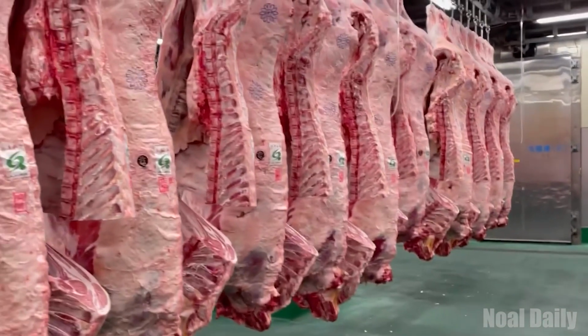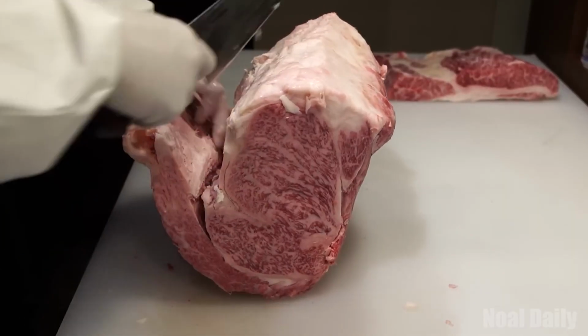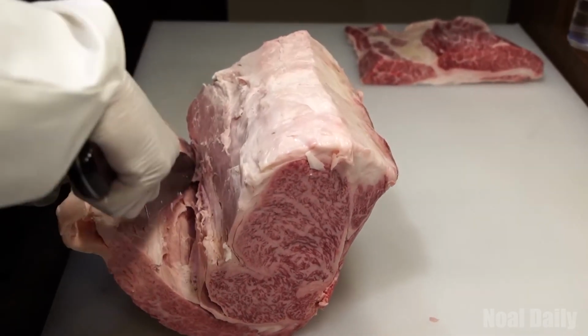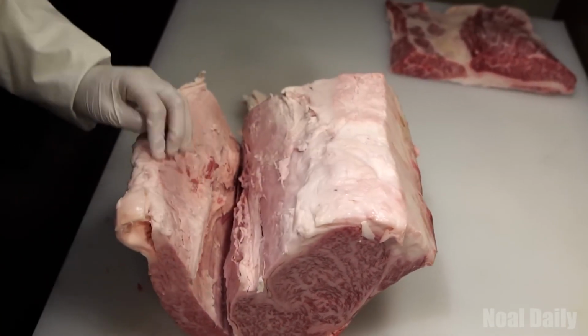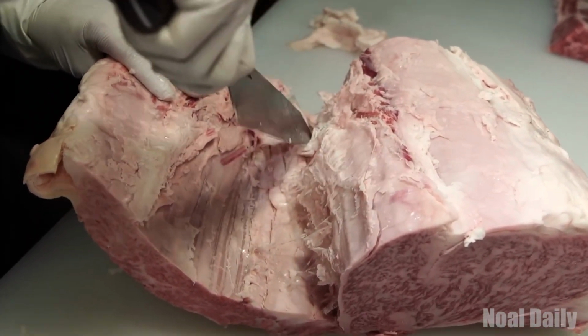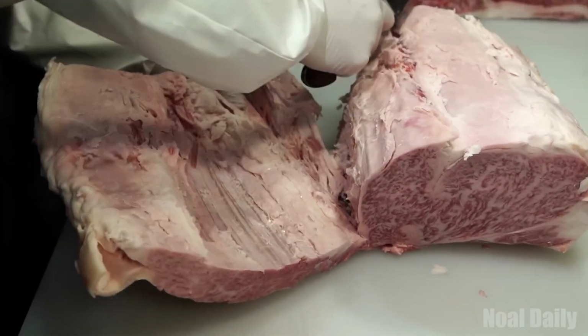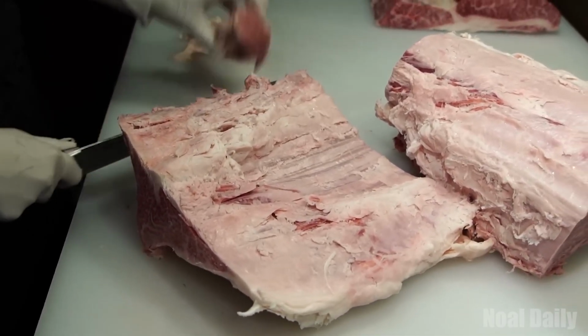Once they reach the ideal weight, the cows are sent to certified slaughterhouses. The meat is butchered under strict hygiene protocols, kept at low temperatures, and carefully handled to maintain quality. Then it's graded based on marbling, meat color, and fat quality. Only the top-grade cuts, A5 Kobe beef, earn certification labels that guarantee origin and excellence.